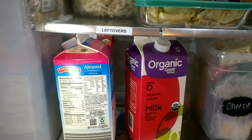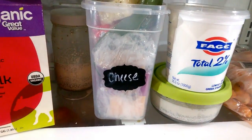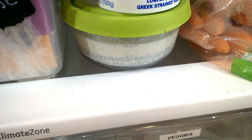Keep all my milks here, almond milk and regular milk. I keep my cheese in this little bin. Lots of nice cheeses. This is some of the chia seed breakfast pudding. I have some here and then a little bit more in this container for backup.